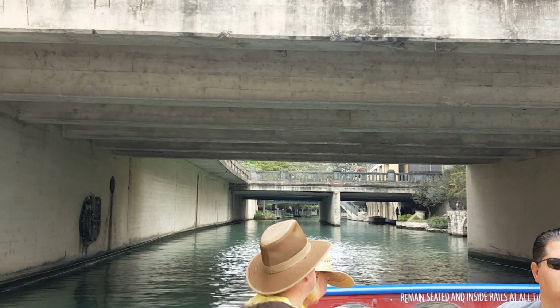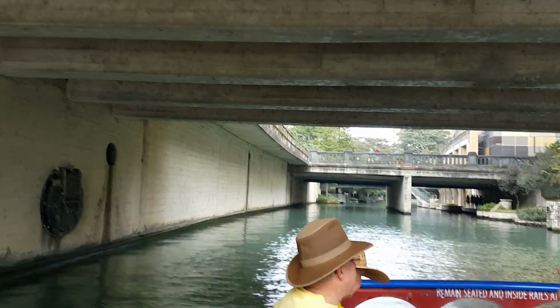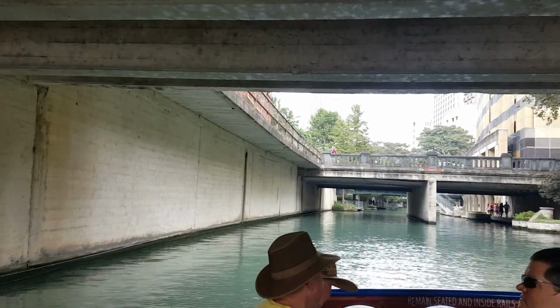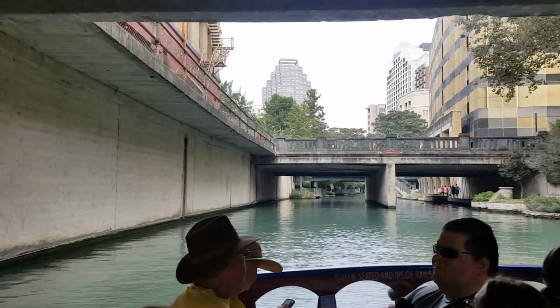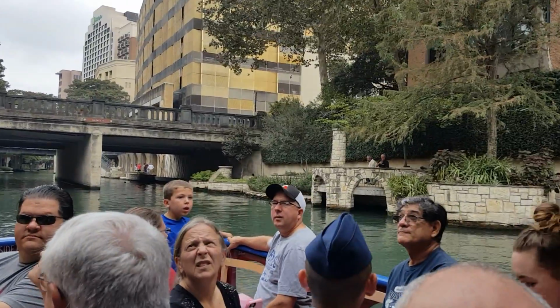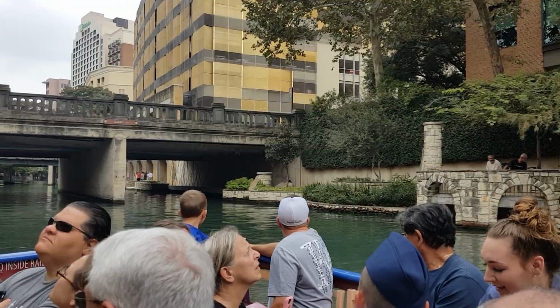Now, to put the whole thing together for you, this flood control channel that we're in was actually built in the mid-1920s. The reason being, folks, back in 1921, we had a major flood here that devastated San Antonio. So afterwards, the Army Corps of Engineers dug this small area out to bypass that natural bend in the river that we just went through, shaped like a horseshoe.